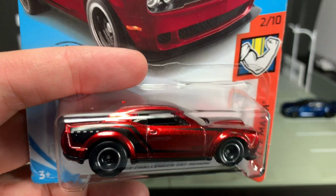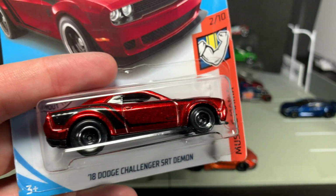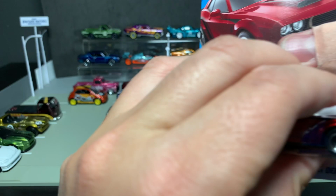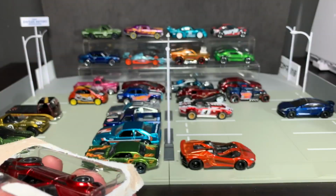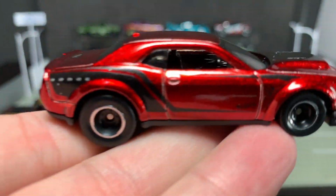And just based on the response from collectors, the color, the wheels, everything, this one is a strong contender to win the Lamley Award's Best Super of the Year. But we will see. There's some other strong contenders as well. Might as well open this thing up. Let's do it. There's the symbol. Let's put that over here. And here is the car.